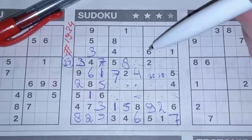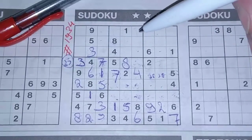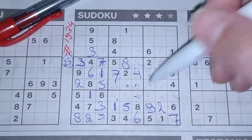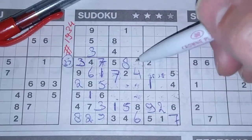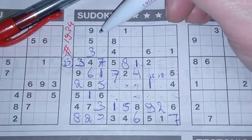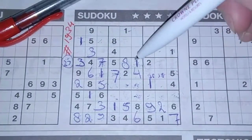Then 3, 3, yes. How about 9, 9? 1, 1, yes. 1 in this column, 1 in the column next. So in that column, the only place for a 1 should be there. 1 in this column, 1 in the middle column. So the column next, only 2 places for the 1 should be here or there. We see here 1, no 1 there, 1 should be there. 1 in this row, 1 in the third row, so in the row between, the second row, only 2 places for the 1 should be here or there. We see here 1, no 1 there, 1 should be there. And all the 1s are used.